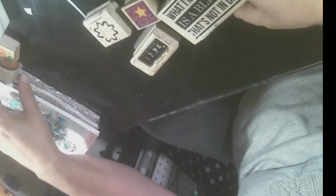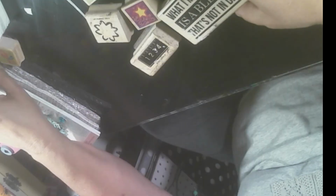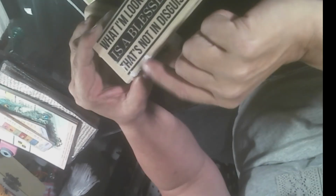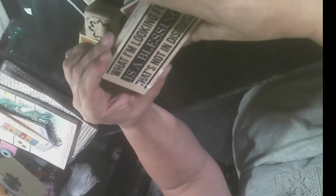Then a couple weeks ago, I went thrift store shopping, and I got a bunch of stamps that were in their crafting area. And I think I spent like $3 on all of this. This one is a purse. And this one still had the original sticker on it. This was $8, and I got it for like a quarter.